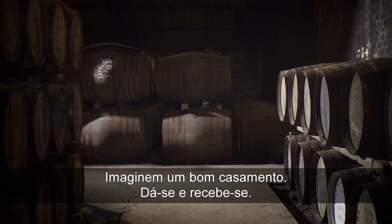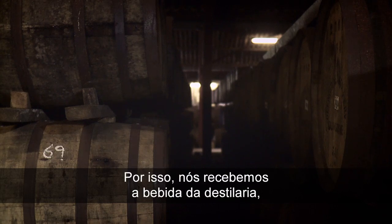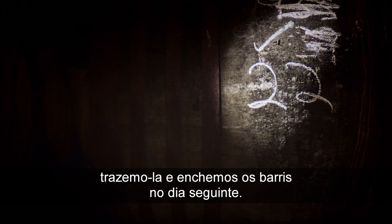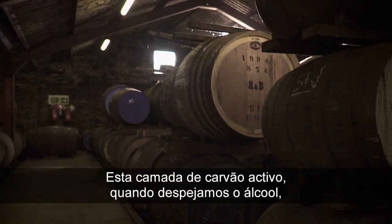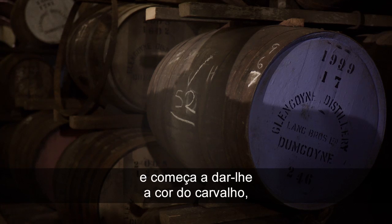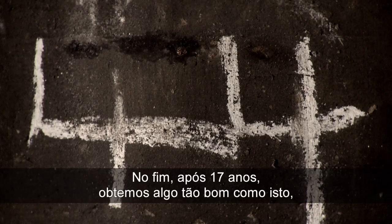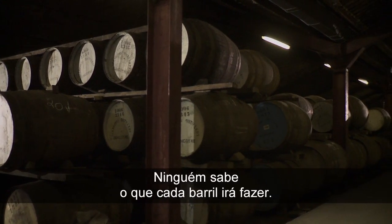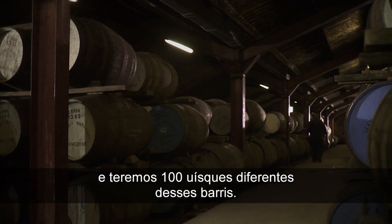Imagine a good marriage, where there's give and take, and that is a good cask. A whisky cask will absorb and adsorb. We get the new make spirit coming from the still house, so you pump it down and it hits the cask. You've got a layer inside the cask which is this active charcoal layer. When you put new make spirit into it, that will remove the immature qualities of the spirit. It will then start giving the colour from the oak, it starts giving that sherryness if there's any sherry, and eventually after 17 years you get something which is as good as that, a 17-year-old Glengoyne. It's not a perfect science. Nobody knows what each cask is going to do, because you can fill 100 casks in a row and there'll be 100 different whiskies coming out of those casks.